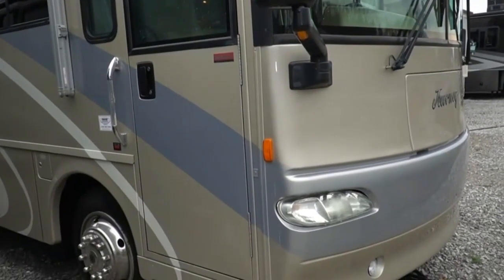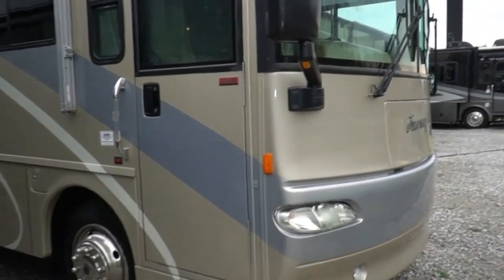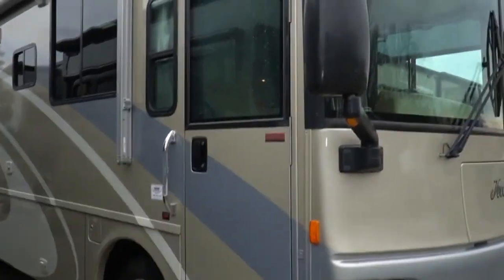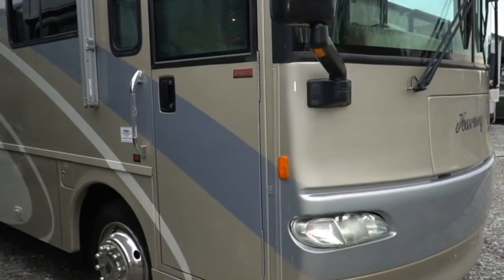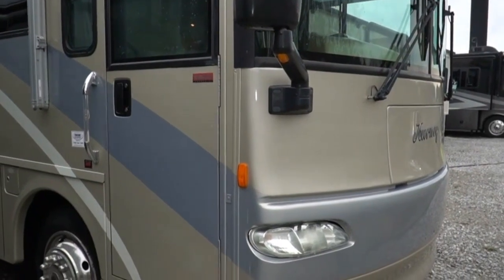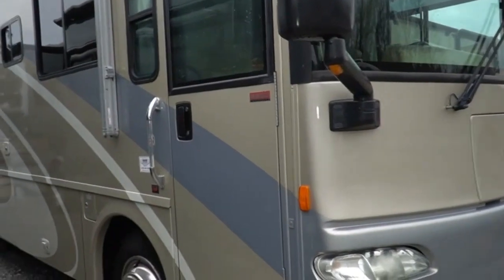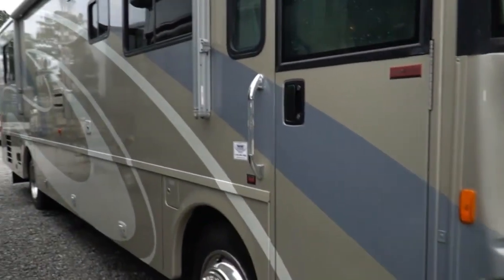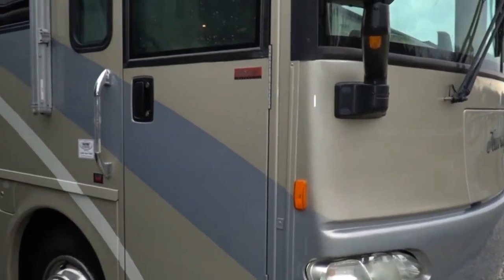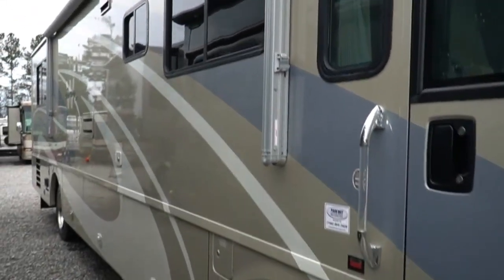It's a rear engine diesel pusher motorhome, built on a Freightliner chassis. Got the 300 horsepower ISB Cummins turbo diesel, one of the most dependable diesels ever installed in any RV, and one of the most popular ones too. Over a billion road miles have been put on ISB Cummins diesels in RVs. I mean, these things are in probably 40-50% of diesel motorhomes on the market today, used ones.